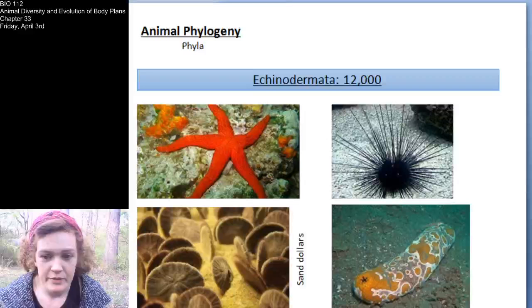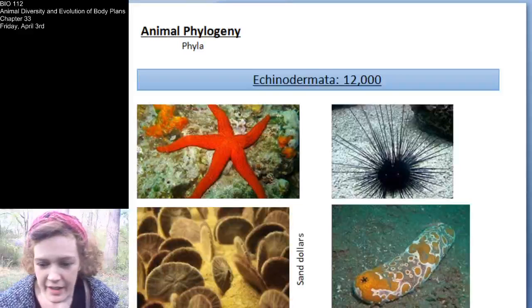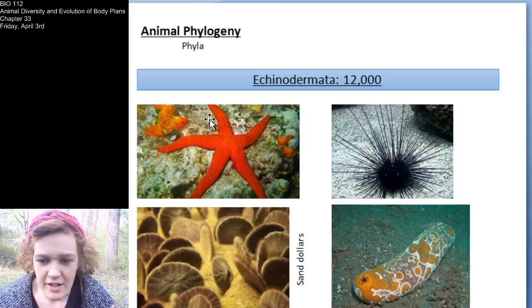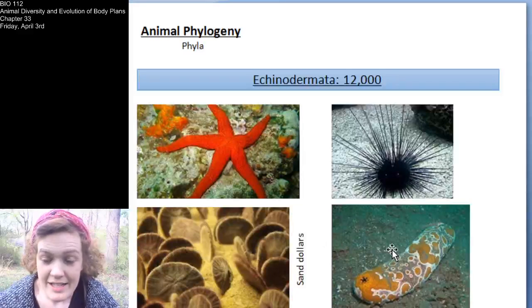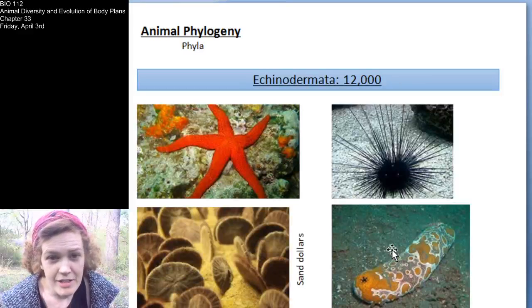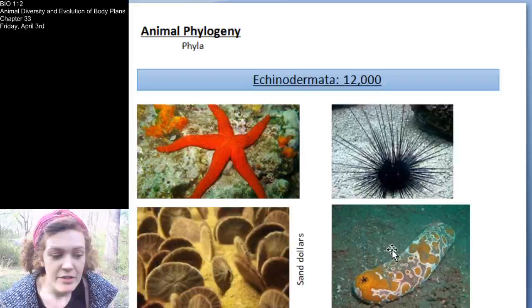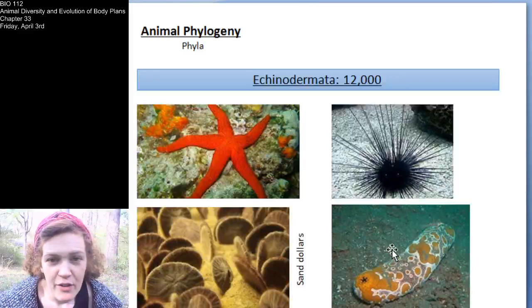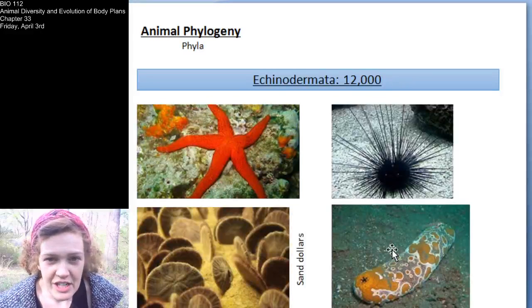Okay, here we go. Echinodermata, the spiny-skinned animals. This is 12,000 species of these guys, and they consist of sea stars, sea urchins, sand dollars, which are actually echinoderms, and sea cucumbers. And when we are in lab, we'll talk about how sea cucumbers puke out their guts. Whenever a predator tries to bother them, they try to distract or scare it off by ejecting their digestive system.